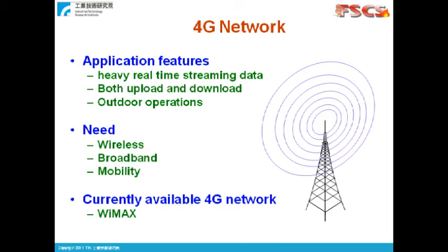We do need a 4G network for the system because of the demand of wireless mobility and broadband transmission. The system, while in operation, streams heavy upload and download real-time data with firefighters moving around. The bandwidth needed mainly depends on the bit rates and the number of the videos.